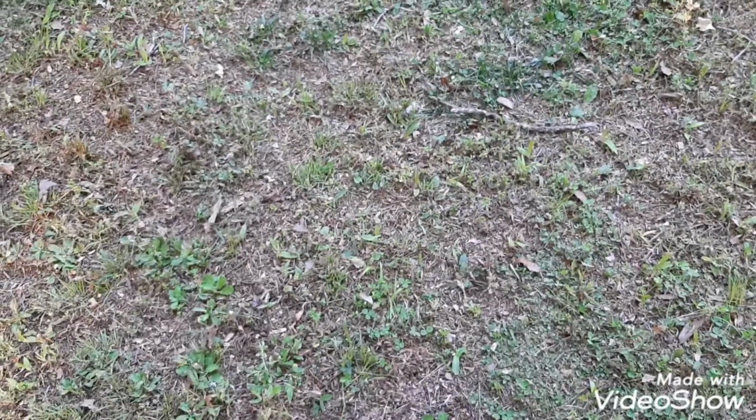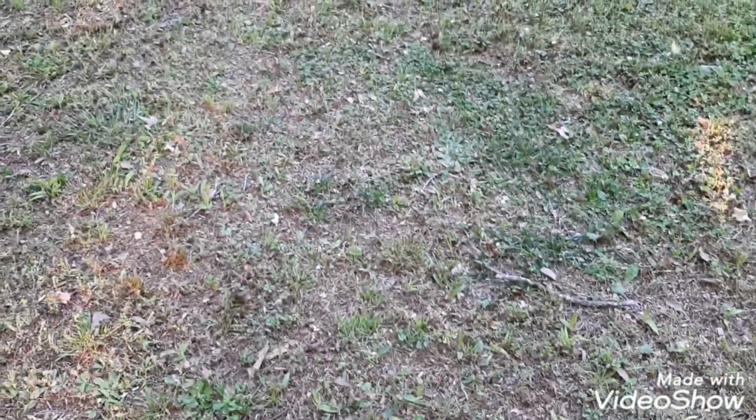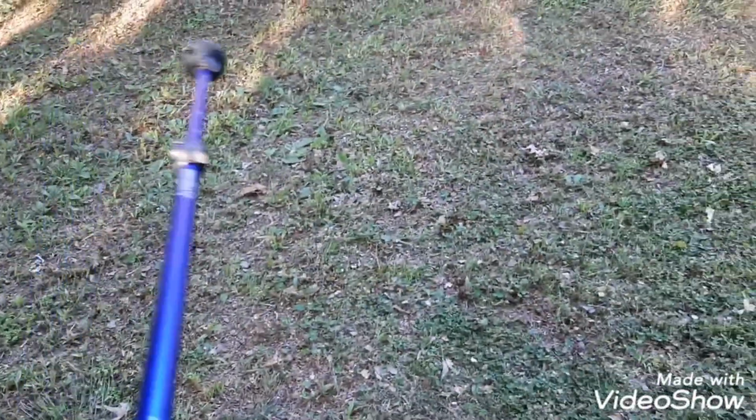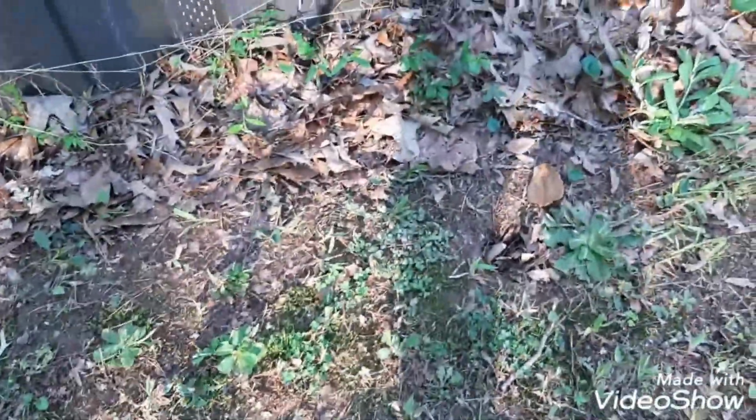Okay, what I'm about to show you, I'm not sure if this is a rabbit hole or a snake hole. So I'm going to approach with caution. I just cut the grass a couple hours ago. And along the house, it was mostly covered with leaves. So this hole was recently, a couple hours ago, covered with leaves, so it was not visible. But since I cut the grass, I was checking the area and I happened to see it.